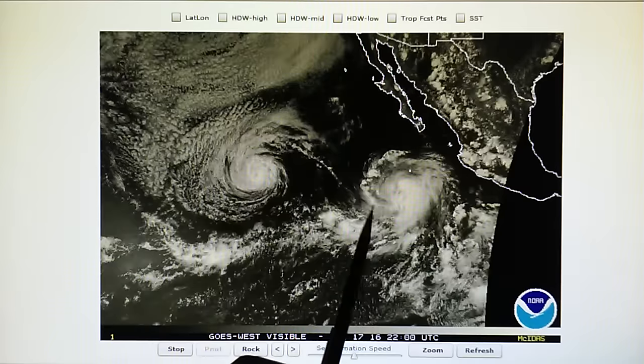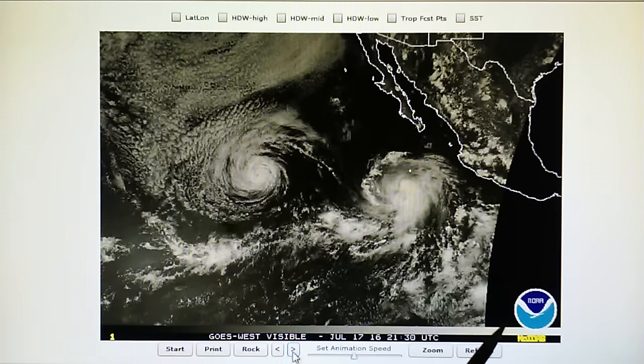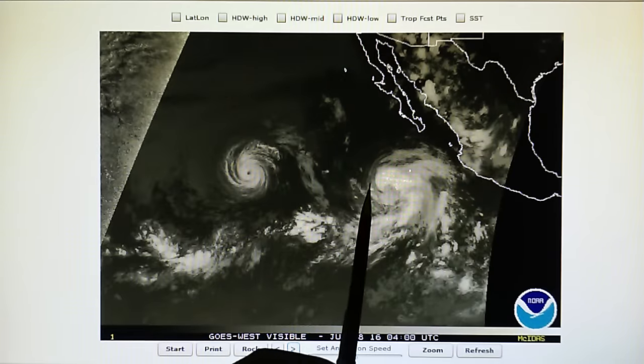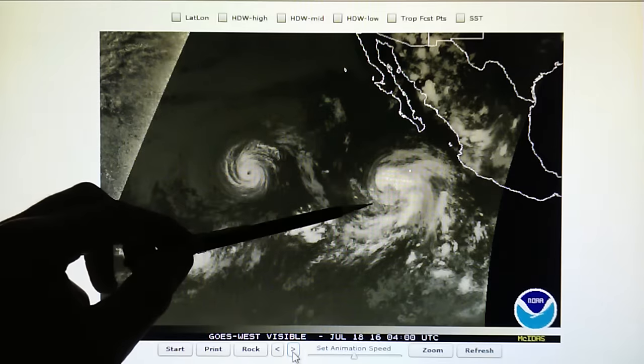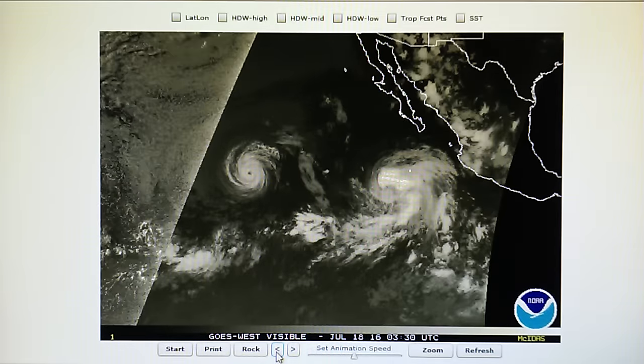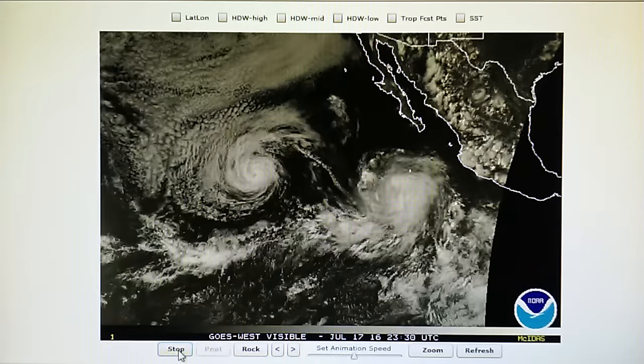We can see that shock wave moving right out of the west side of that storm if we stop the right there. Look at that shock wave right out on the west side of the storm. Okay. All right, so they're photoshopping most of that.